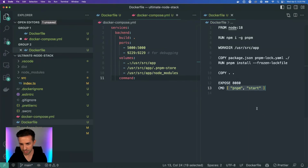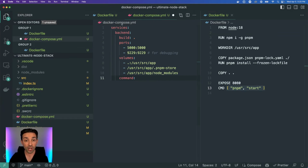May want to add a build script in here, but instead of just starting, when we're in our local development environment here, and Docker Compose, by the way, is just for development. This is not something you would use in production. So Docker Compose is just for your development sake. When we're running the backend service, we want our special command.